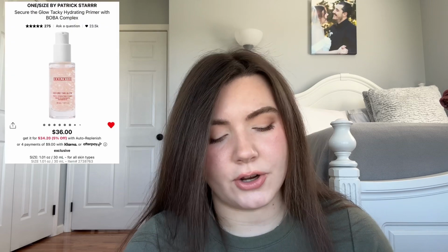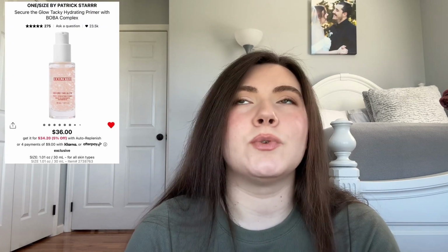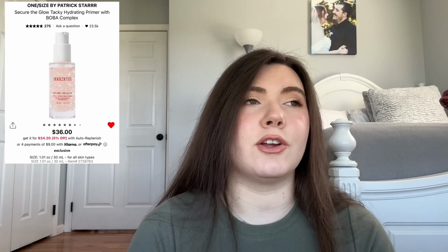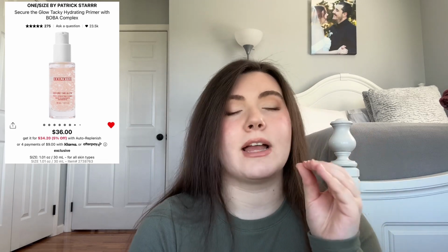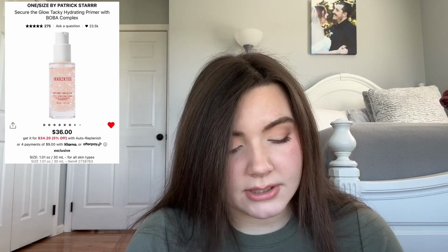I have the One/Size Secure the Glow Tacky Hydrating Primer. I love the majority of the things that I try from One/Size, and their Secure the Blur primer is one of my absolute favorites. It's a holy grail for me. So I am definitely intrigued to try this.